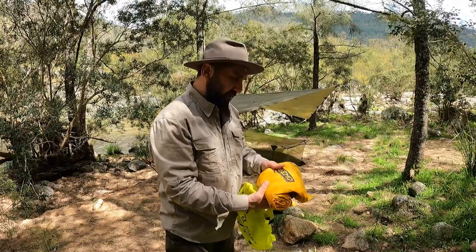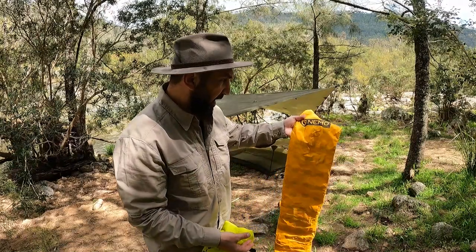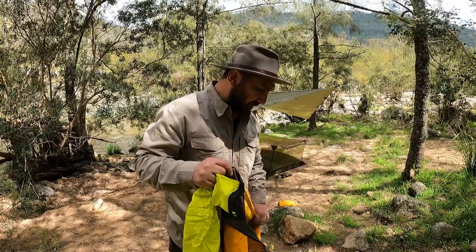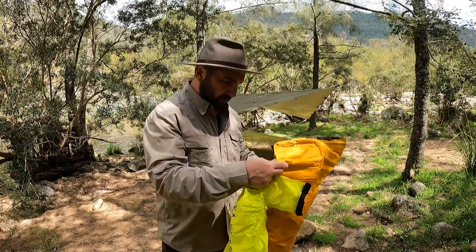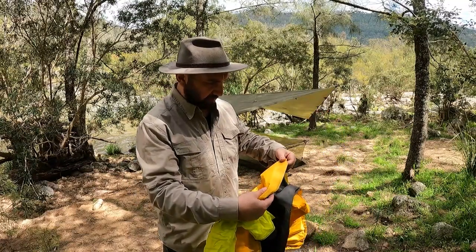So this is the Nemo insulated mat, a regular size. I don't know if you saw in my previous videos, I did have the mummy shape in the Nemo, and I've got a really big gash in it. Not sure how I did it, but yeah, I did it regardless.